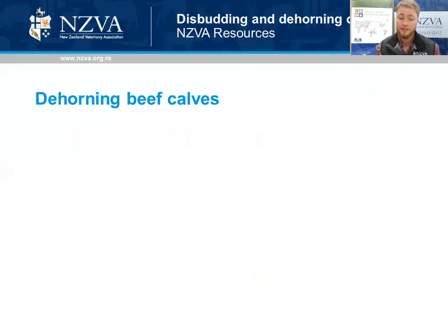Beef calves in extensive systems are often brought in for routine husbandry procedures at an age where, if not polled, then the horn bud has become attached to the underlying bone. It's therefore no longer free floating, and removal of that horn tissue is dehorning, not disbudding, as per the definitions within regulations 57 and 58.